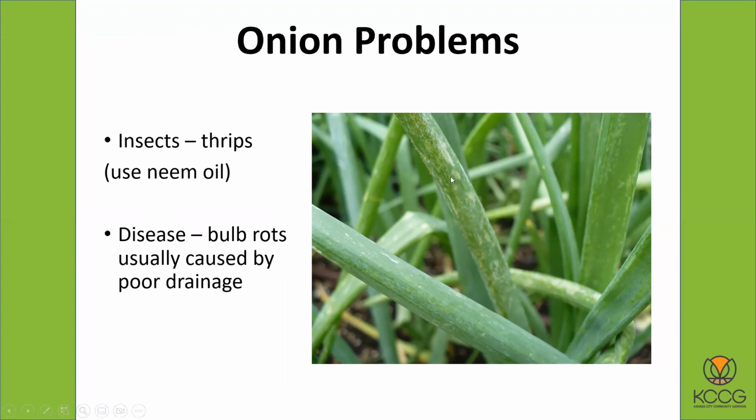But typically you would not be eating this stalk that's been around for a while, and there could be thrips on that stalk. Obviously, well, there are thrips on that stalk. So you can use neem oil. It's an organic pesticide to control thrips if you get bad buildups of that pest. Again, moving your onion bed around to different places each year is helpful. So you're rotating your crops. And then, again, sometimes there's some diseases that cause the bulbs to rot prematurely. That's usually caused by poor drainage and too much moisture, but don't see that very often.